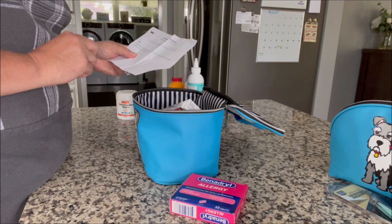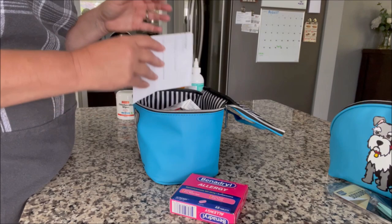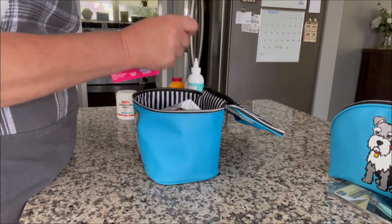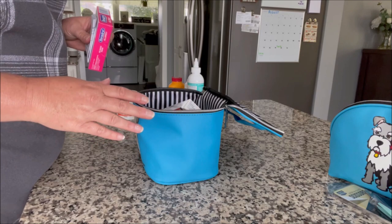So I have those instructions here so I don't forget, because it could be the weekend. You're having some anxiety, maybe what's going on. I've got the instructions right here, so I know exactly how much to give them. I don't have to Google it and wonder if I'm giving them the right amount. So ask your vet if you keep some Benadryl on hand for your dog.